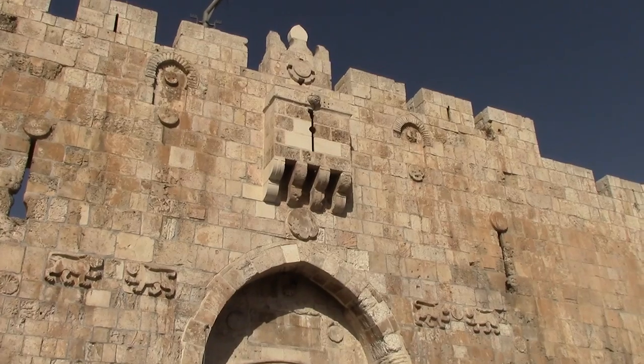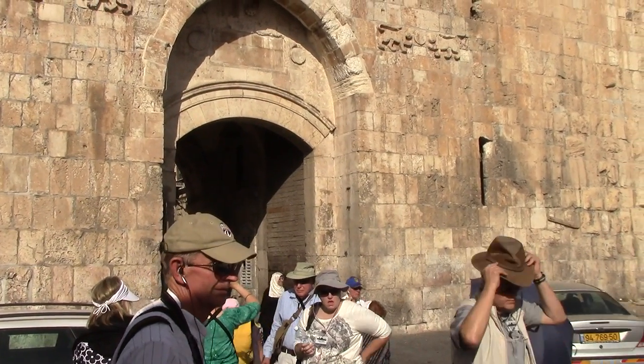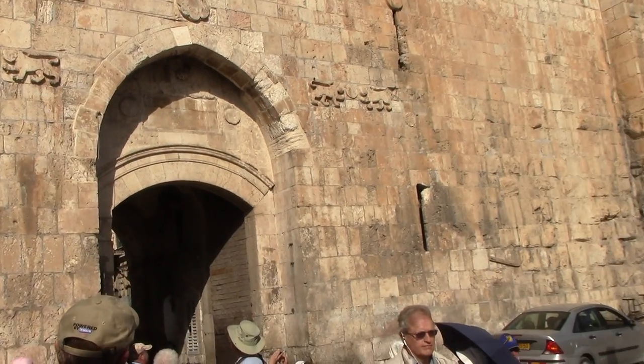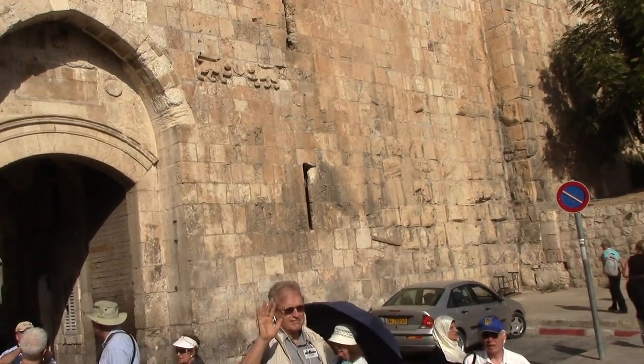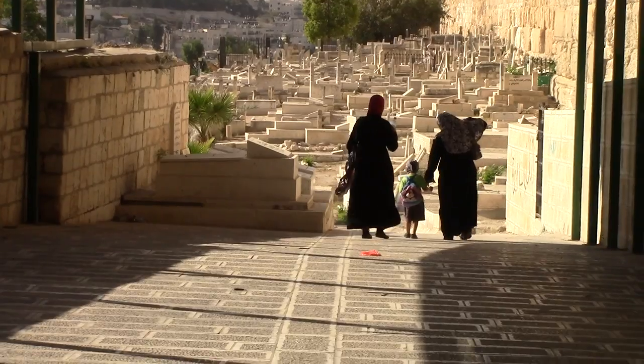This is the Lion Gate. Wave your hand, Bill, so I know where you are. Okay. Muslim cemetery at the base of Gate Beautiful.